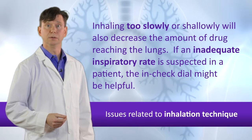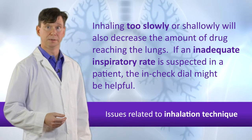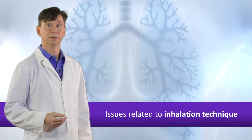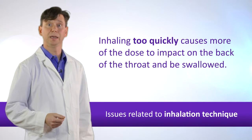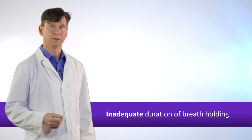Inhaling too slowly or shallowly will also decrease the amount of drug reaching the lungs. If an inadequate inspiratory rate is suspected in a patient, the In-Check Dial might be helpful. We discussed that tool in another video in this series. On the other hand, inhaling too quickly causes more of the dose to impact the back of the throat and be swallowed.